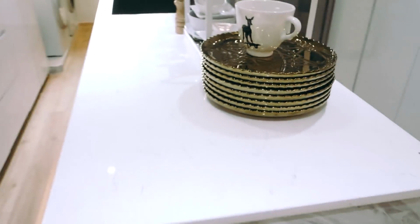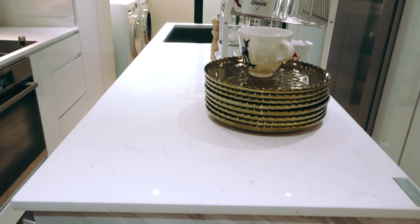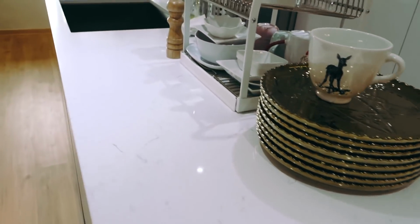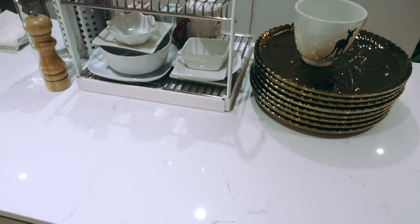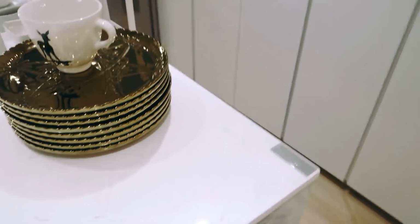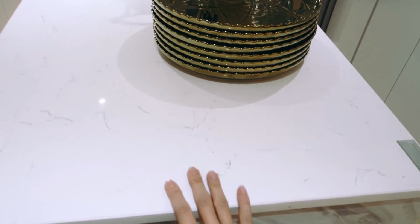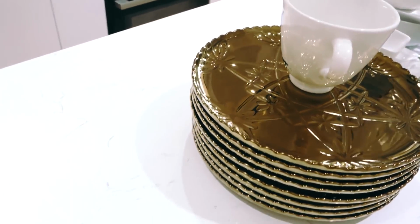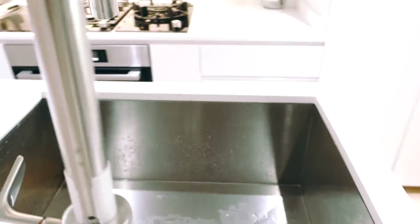We decided to have an island in the middle of the kitchen because we thought that this might be an alternative area to eat if we are not hosting a big group. So this little space here is quite sizable. I think it's good enough for James and I. We might be adding some high stools over here so that we can sit. And yeah, it's completed with a very nice tabletop from Color Quartz. We got this from Ikea and this from Ikea as well.